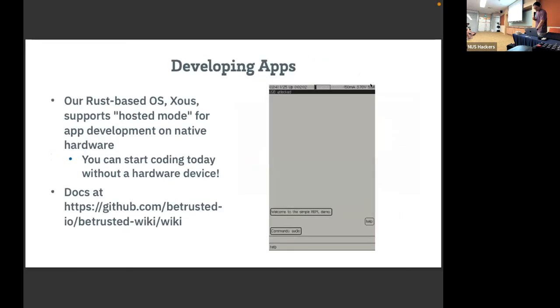Okay. So a little bit more about the software side of things. I focus a lot on hardware. There's actually a lot of software that goes in this thing. I would say the rule of thumb for any project like this is you're going to probably spend about 10 times more effort on the software than the hardware, right?